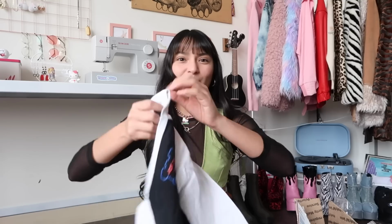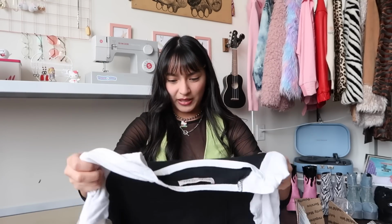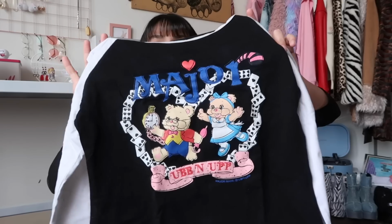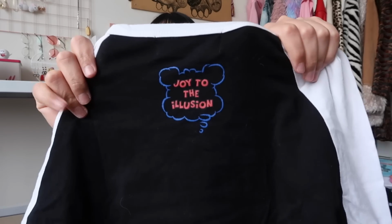And then what are you? What the heck? Ooh, a little raglan tee. What is this? It kind of looks like Care Bears. It says major... What is this? I have no idea what it is, but it's so cute. We have two bears and they're just dressed as Alice in Wonderland characters, and the back says joy to the illusion. That sounds kind of cool. I can't believe there's still more in this box.